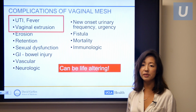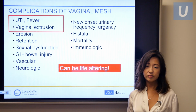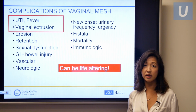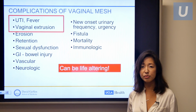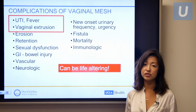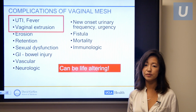So what are some of the complications of vaginal mesh? The most common ones are infections and vaginal extrusion. Some women also suffer from erosion to the urethra and bladder. Others have complained of urinary retention that required chronic and daily catheterizations. Some have complained of sexual dysfunction, very severe to mild, due to the fibrosis and scarring that occur from mesh.